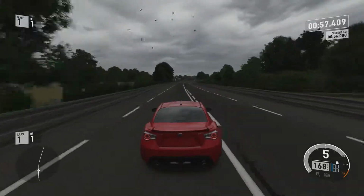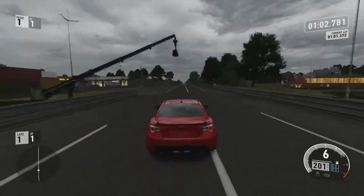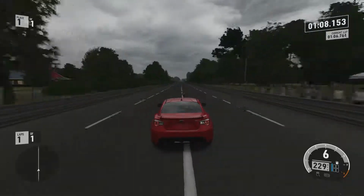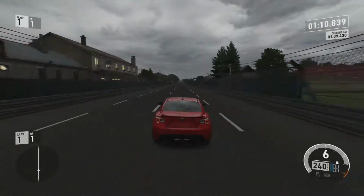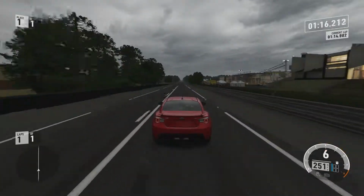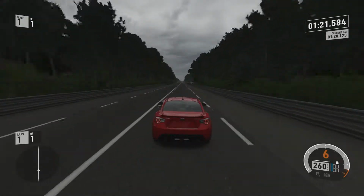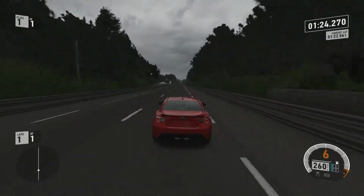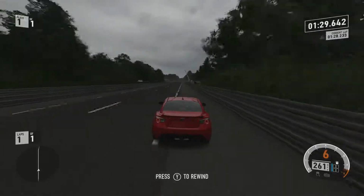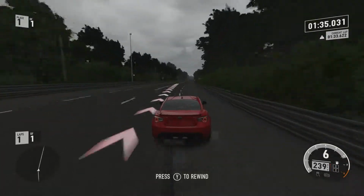Past its original top speed. That's 200, 210, 230, 240. Seeming to progress a lot quicker at this end of speed than it was at the lower end. There's 255, 260. Is 260 all we're going to get? I'm going to say 261 because it has been on there just as much as it has been on 260. 261 is all we're going to get.